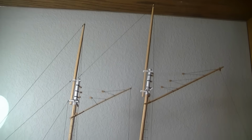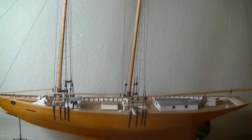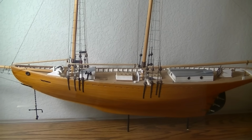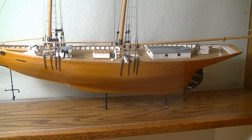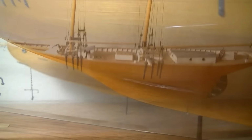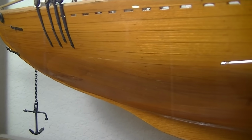I built this when I was 20. Its most interesting feature is the planking.